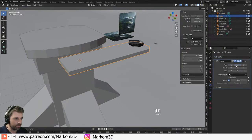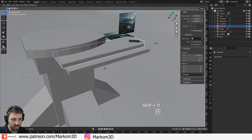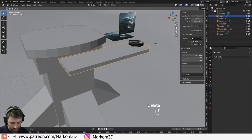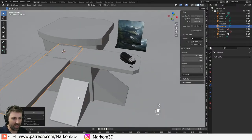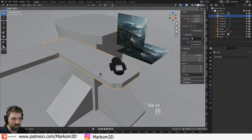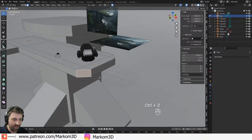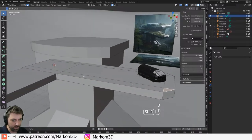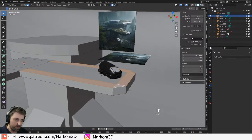Mirror on the... No, that's not going to work. Yeah, no, it's got to be an array. So what I can do is, if I go Shift D, will duplicate. Alt D will duplicate again, but it makes it kind of like a copy. I'm going to just lower that down a little bit. So that means if I select this and then, for instance, I select this edge and go E to extrude, we're editing the same piece. That's what we want. So from here, I'm going to select these pieces here.